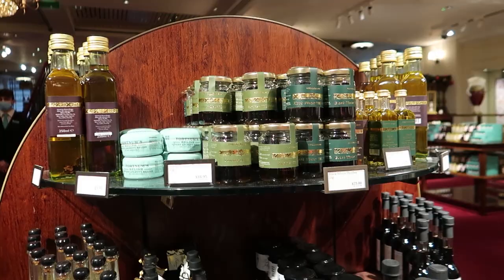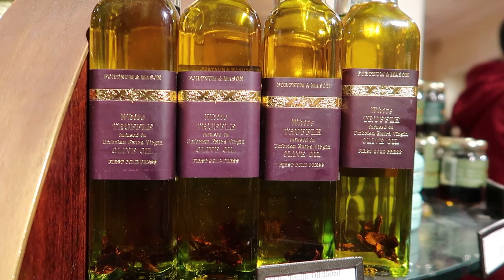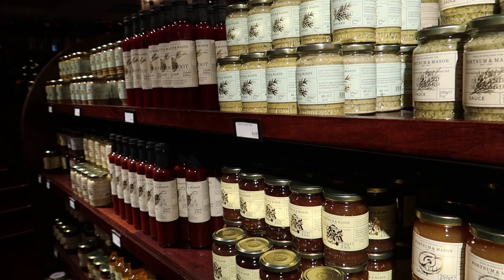Now, if you've watched my vlogs for a while, you'll know that I am not a cook. I do not enjoy cooking. But when you stumble across things like this, the white truffle olive oil, it makes me kind of want to get into it. But yeah, we've got loads of different sauces and dressings to pick from. So yeah, I love it.